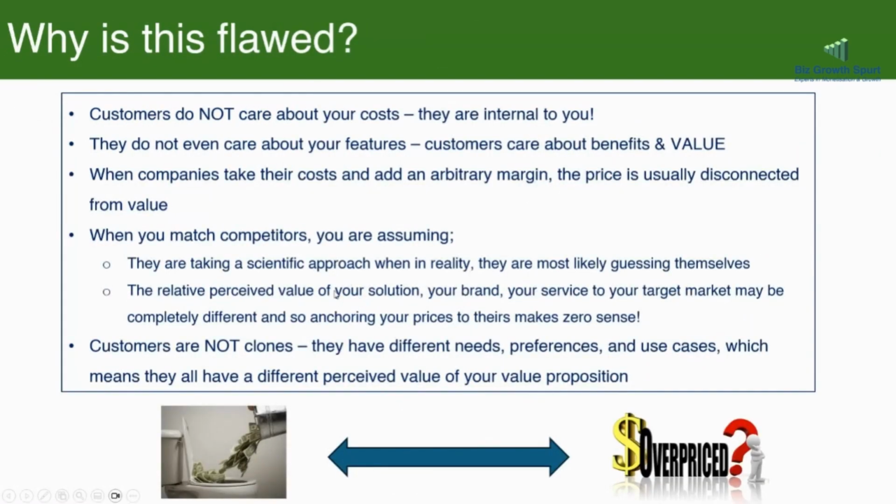So look, this is obviously a flawed approach. Your customers don't care about your costs. They're internal to you. And picking an arbitrary margin is as good as guessing. They don't even really care about your features. What they truly care about is benefits and value. When you are matching competitors, you're assuming that they've taken a value-based approach when in reality, they are most likely guessing themselves.